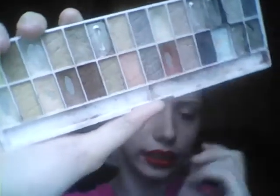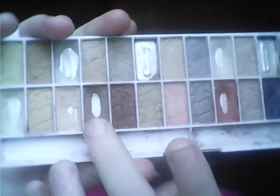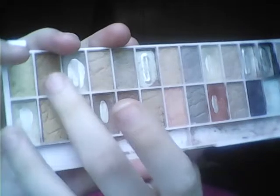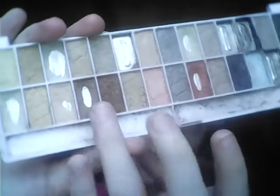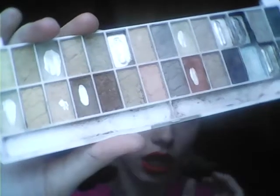Those are the three things that I use for highlight in the brow bone. And then when I go onto the crease, I use this brown. No, I use this first, this next, and then this. Sometimes it's this, this, this, then this. But any of those four colors I use.